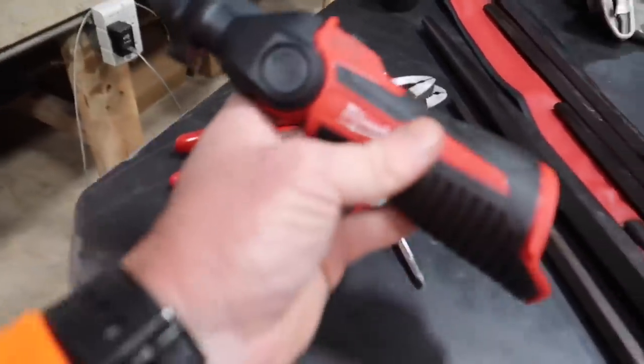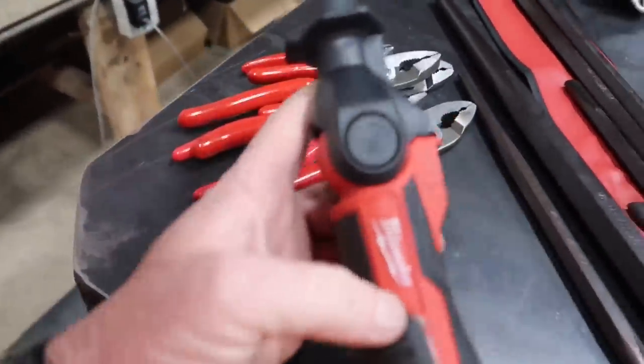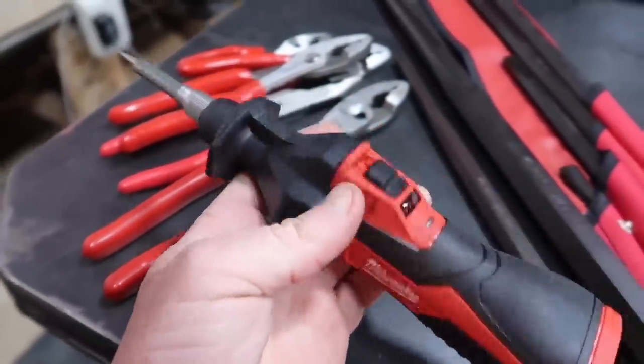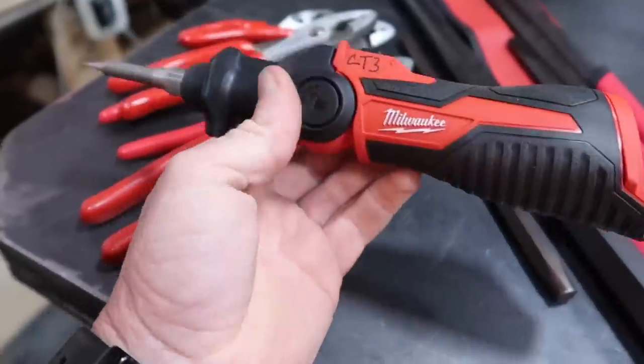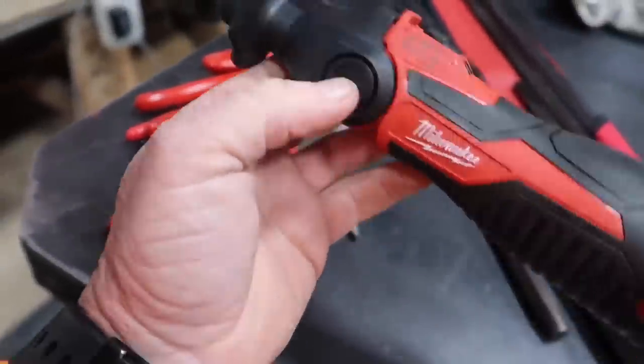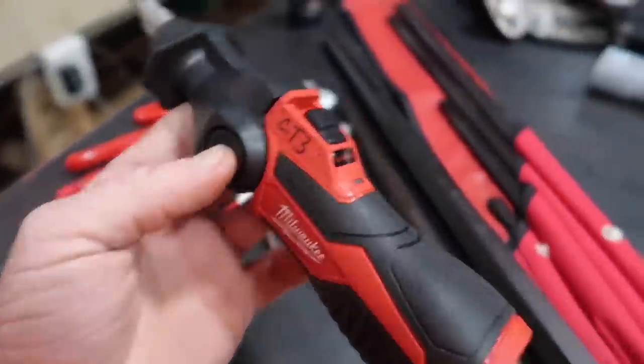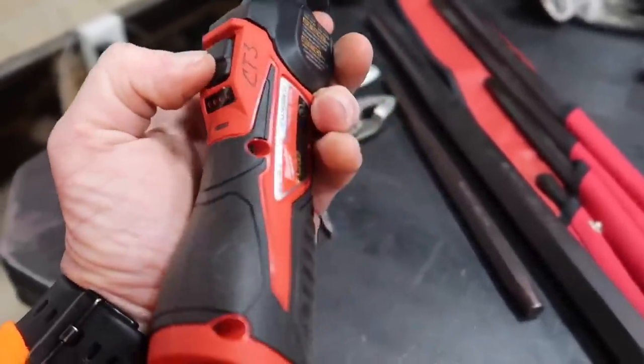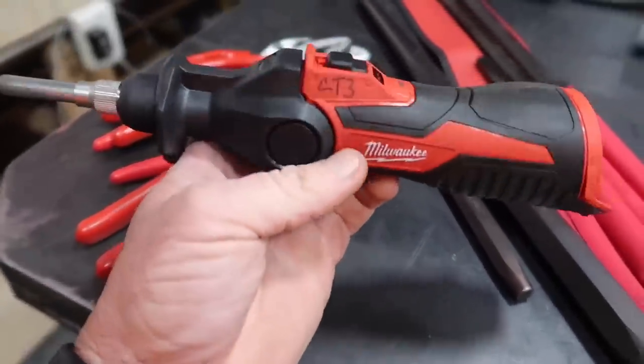And then I played with, y'all check this out. I bought this, they didn't send it to me. This is their M12 soldering gun right here from Milwaukee. This thing's pretty dang impressive. How fast it says 18 seconds. I believe it'll heat up all the way to full temperature in under 18 seconds. I mean, it's quick. It's really, really quick in the way that it works.